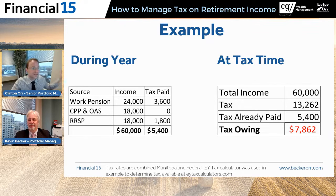Now, maybe there's tax credits and other deductions. We didn't go through a whole tax return here. We just zoomed in on the different sources of income. We did use the Ernst & Young tax calculators. That's a good tool, by the way. You can see it on the bottom of the slide, the eytaxcalculators.com. So if you don't know about that, certainly add that to your list of tools.